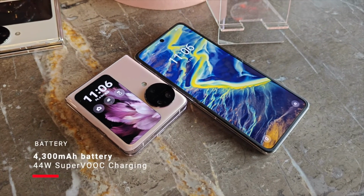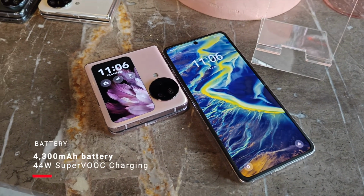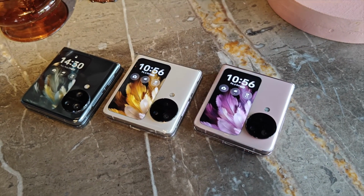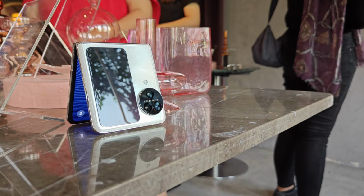This tiny thing comes with a 4300 mAh battery that supports SuperVOOC charging at 44 watts. OPPO claims this will give you 50% charge in just 23 minutes of charging. And that's the Find N3 Flip.